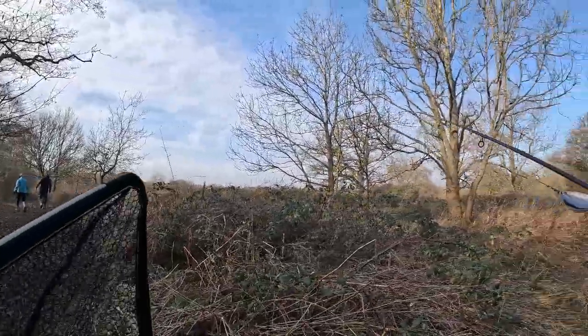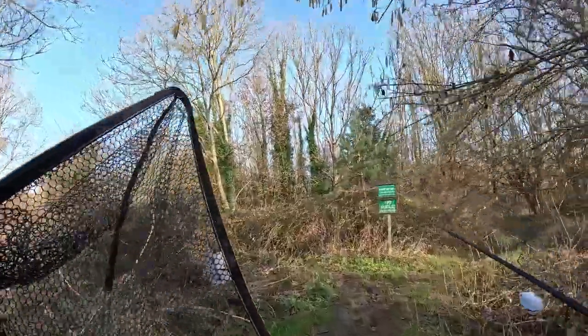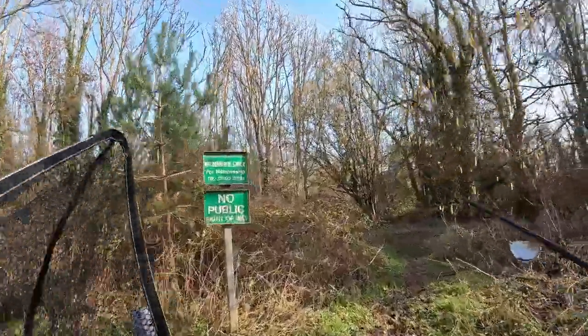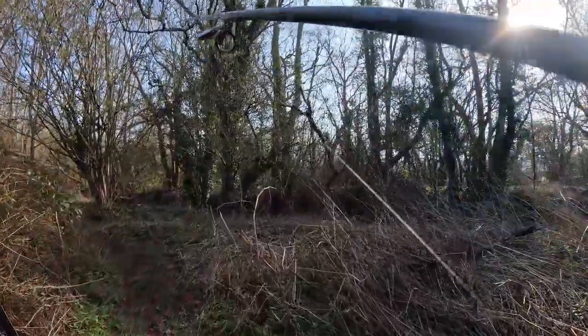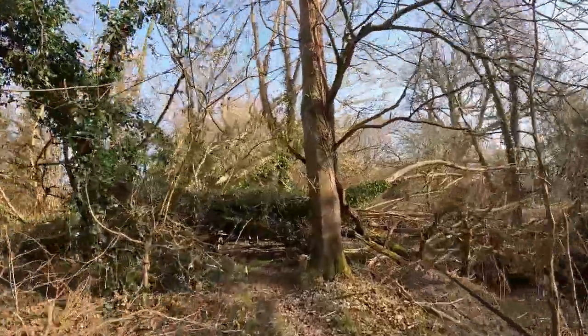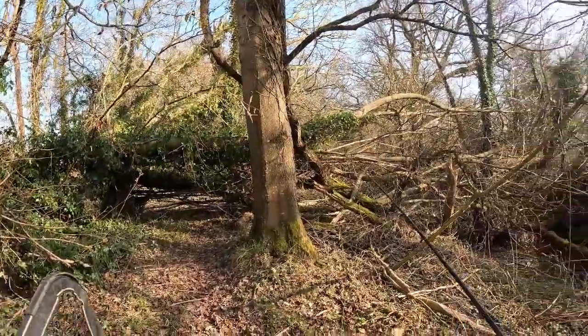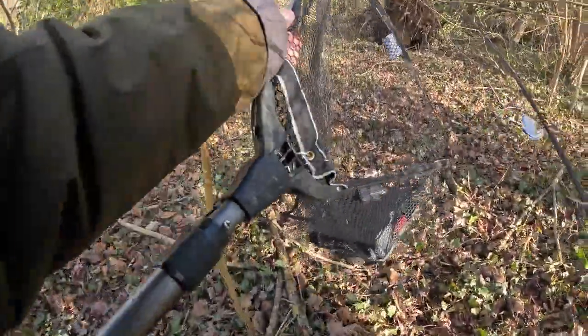What a lovely couple. If I hadn't bumped into those two people, I would be walking the completely wrong way down the river. A tree fallen down blocking the path. Oh man, now this really can't be a path, can it?